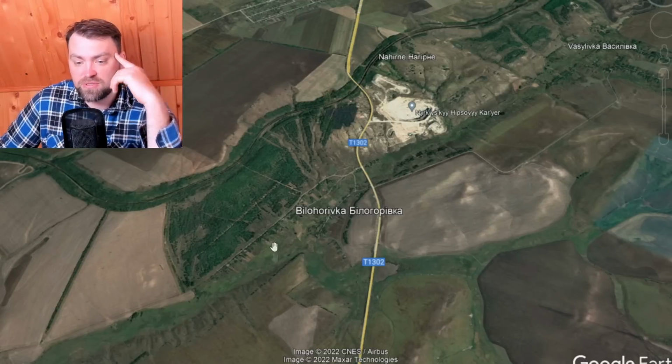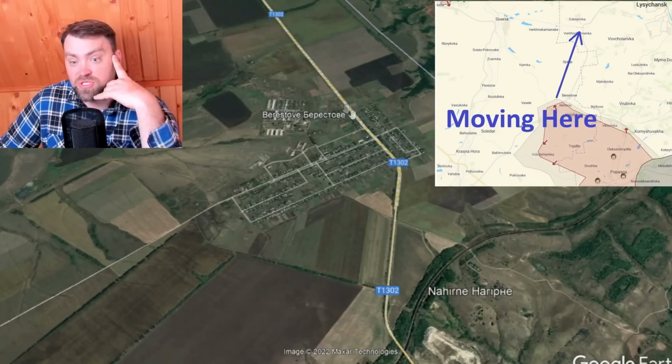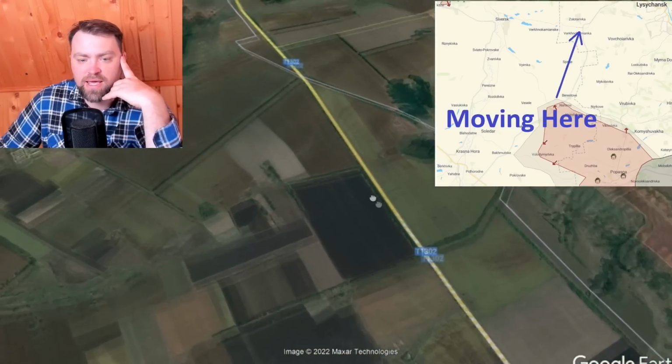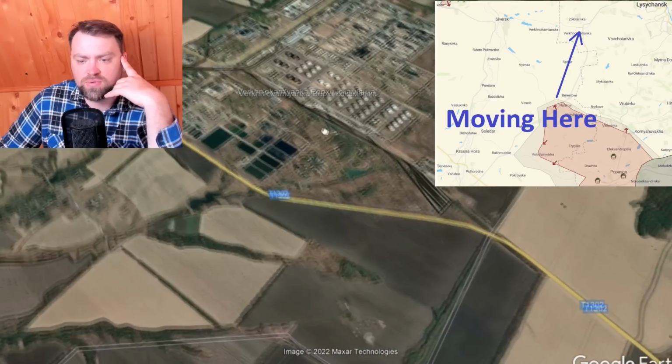Okay, we came again to the same place that was taken by the Russian army, so we're here, and if they move to the north, well, this village is kind of small, I would agree, and they can go where?